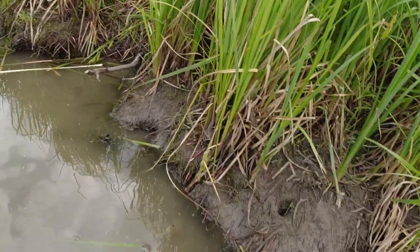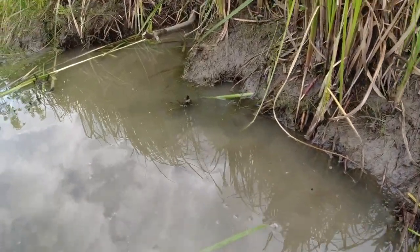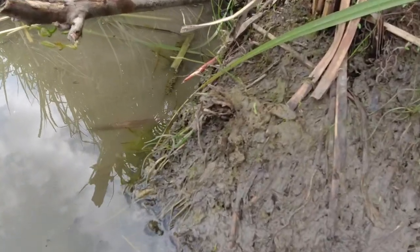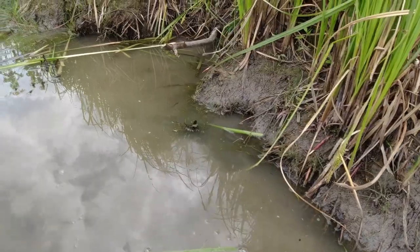Whew, it's a workout. Right here I got a spot where a muskrat's climbing out. I still don't, oh, right there, finally. Finally found some droppings. It must just be from all the rain we've gotten. Just ain't seeing the droppings, but look at this guy.